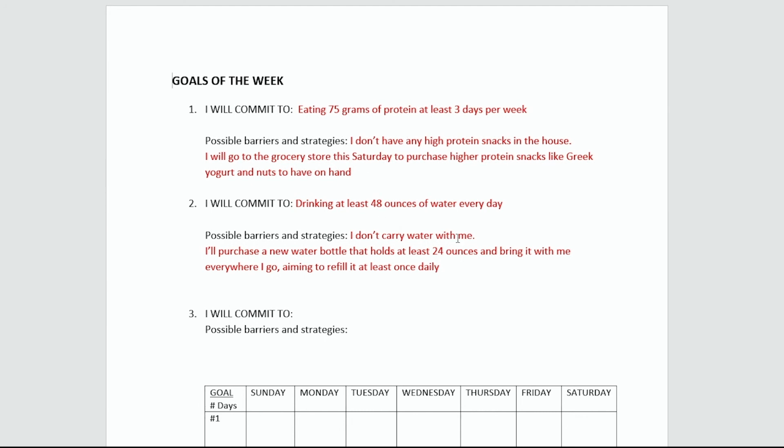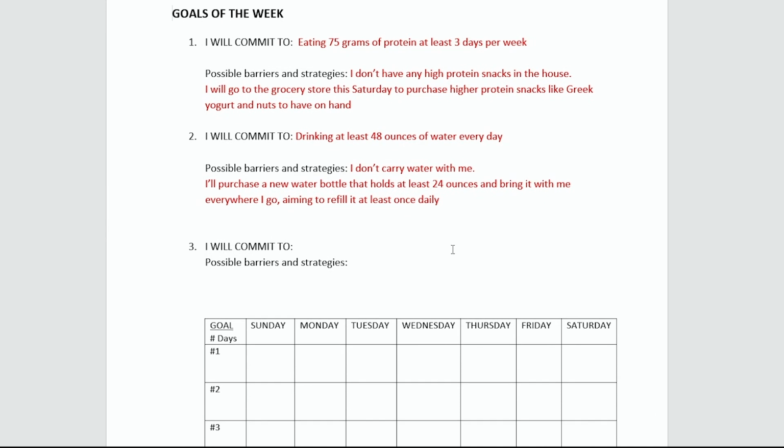Another one related to hydration may be that I will commit to drinking at least 48 ounces of water every day. So again, I'm not hitting the 64 ounces because I know right now I'm maybe getting 24 ounces of water a day, but 48 would be progress. So what do I need to do to make that happen, or what barriers are going on? Well, I don't carry water with me typically, so that's a barrier. So I'll need to purchase a new water bottle that holds at least 24 ounces and bring it with me everywhere I go, aiming to refill it at least once daily.